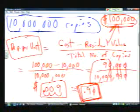See, in the example I gave you originally, I didn't take into account the residual value, did I? So this is more accurate when you actually subtract out that residual value.